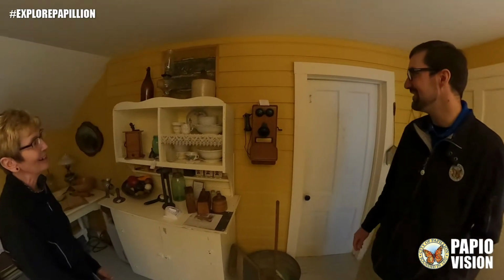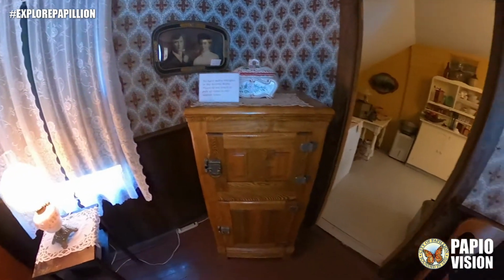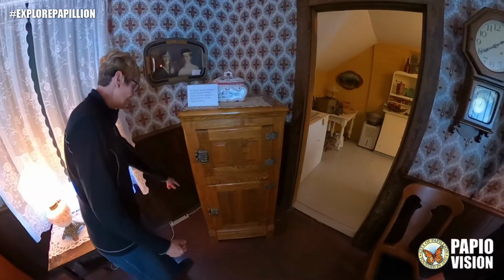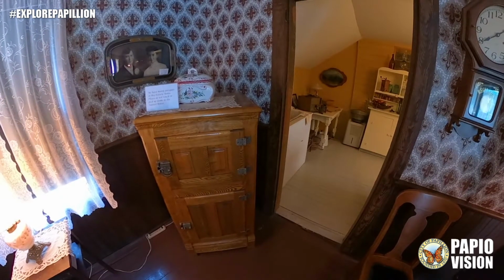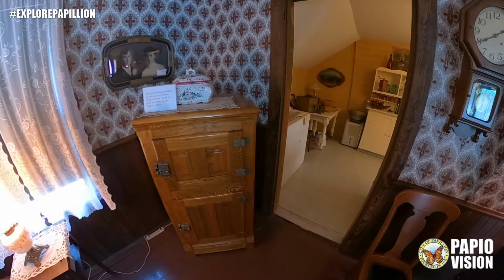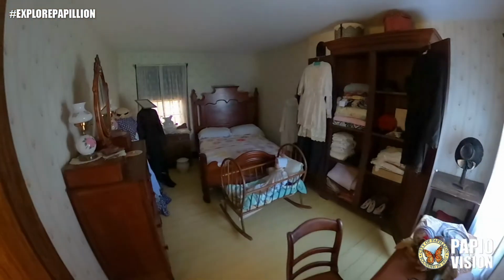Yeah, exactly. This is an example of an ice box, and Mr. Sautter actually put a hole in the floor and had a drain there, so that was a kind of innovation probably before his time, so that they had a hose so the water could just drain out. And this would have been the parents' room.